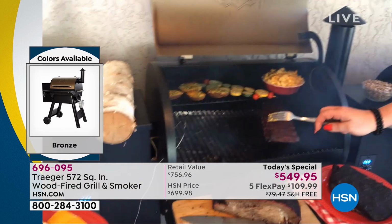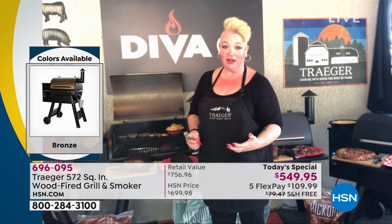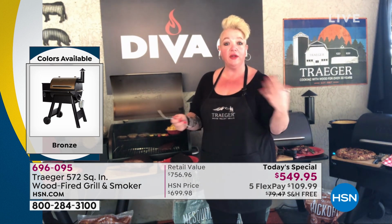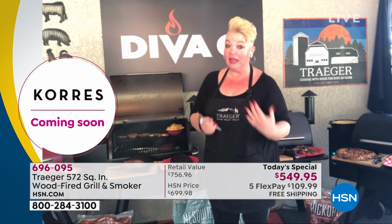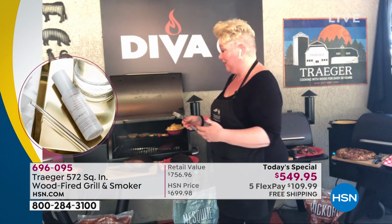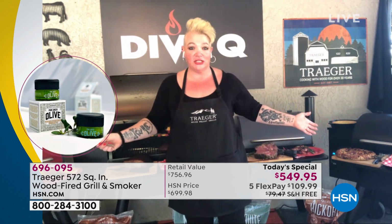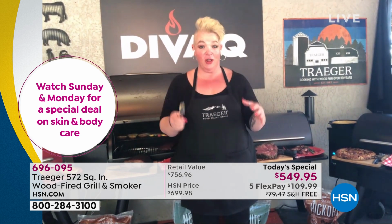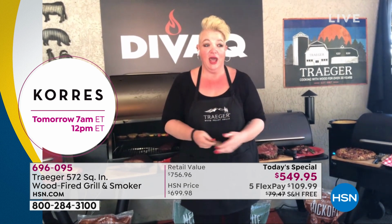I really think that people need to understand how easy it actually is to use a Traeger. We have some beautiful wood pellets. We are using the hickory and the mesquite today. There's lots of other flavors available. And the versatility doesn't get much wider than this, because it's not just a pizza oven. It's not just a smoker. It's not just a grill. It is all of those things, from smoking to baking to grilling to braising.